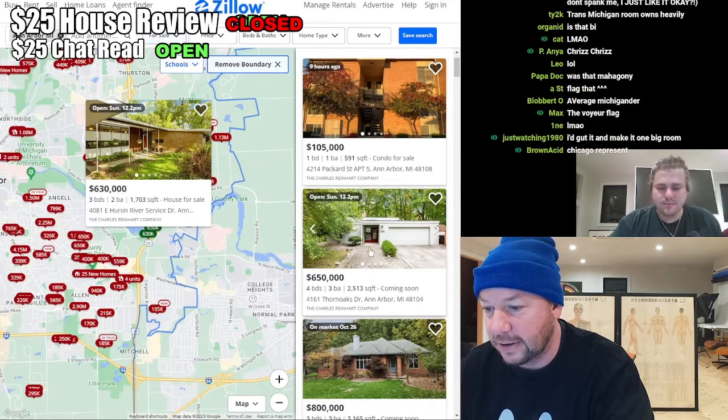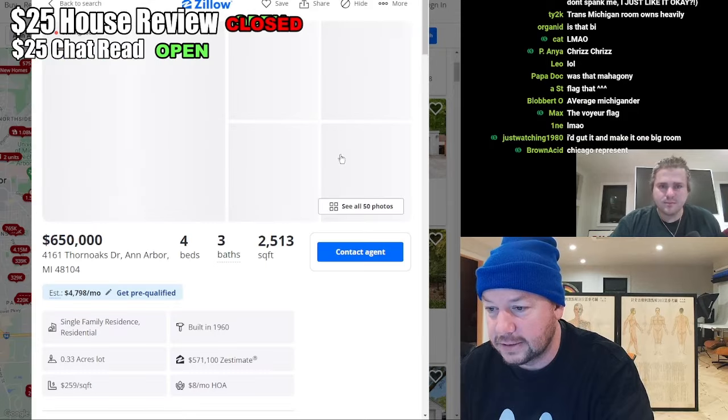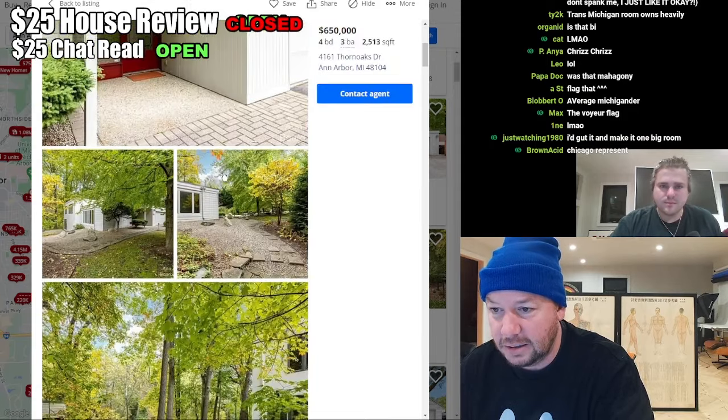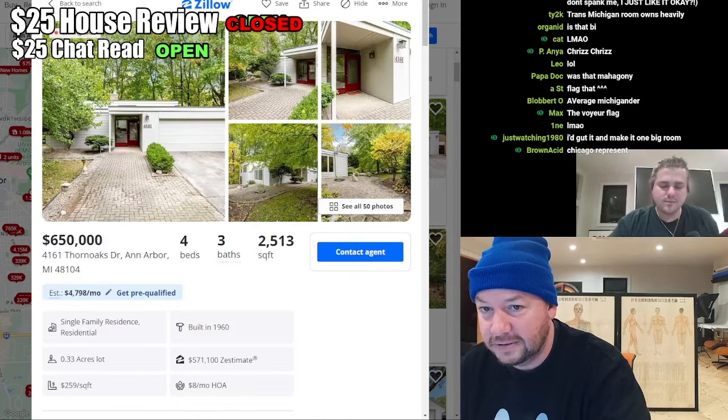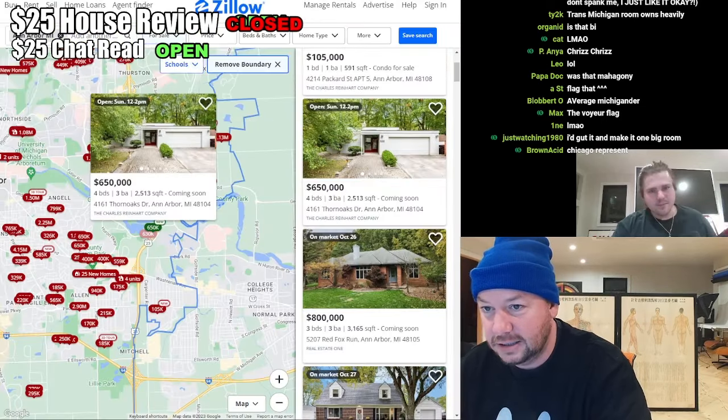Wow, there's some nice stuff out in Ann Arbor, huh? Look at this one. Shit. This house is an open house Sunday. I'll be there. Yo, this house is fat as fuck. Yo, this house is fudge is fat. Yo, this is, and y'all need to chocolate chill.